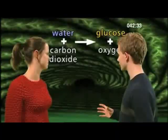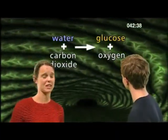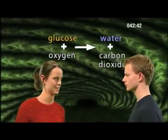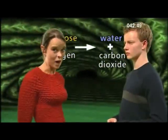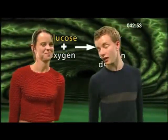But hold on a sec. That equation looks a bit familiar to me. Well, it's probably a good thing that it's familiar. In fact, back to front, it should be very familiar indeed. You can tell him what this equation indicates. That's right. Respiration. I knew that. I was just letting someone else have a go.